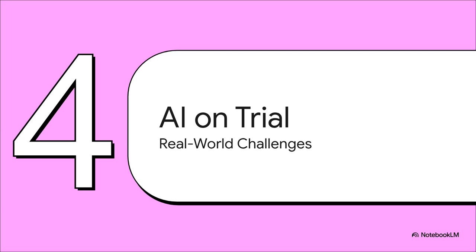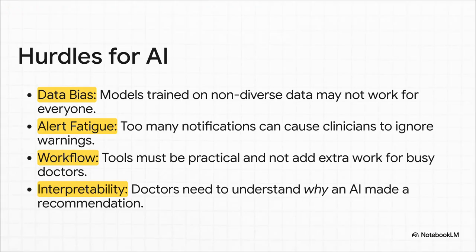There are very real, very critical challenges that the entire healthcare world has to navigate carefully. You see, for any of this to actually work in the real world, we have to get the human factors right. The data itself has to be diverse, otherwise we risk building biased tools that only work for certain groups of people. The tools have to integrate seamlessly, not add to the alert fatigue that already plagues doctors. And maybe most importantly, these systems can't just be black boxes. A doctor needs to understand why an AI is making a certain recommendation before they can ever trust it with a patient's health.